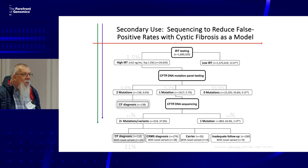But on the way by, I want to point out that in addition to the usual SNPs and small indels, there are a couple of whole exon deletions that are sufficiently common to be important. And there's some deep intronic variants. And all of this comes from knowing what's going on with many, many patient samples from CF. If two mutations are identified from the panel, it goes on to the diagnostic testing. There is a diagnostic testing, a sweat test for CF. If there's only one mutation, it goes on to sequencing the whole gene.